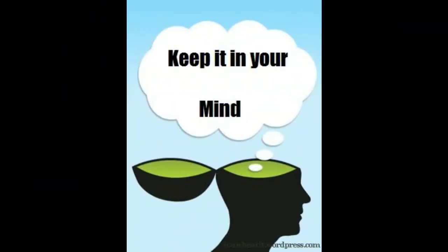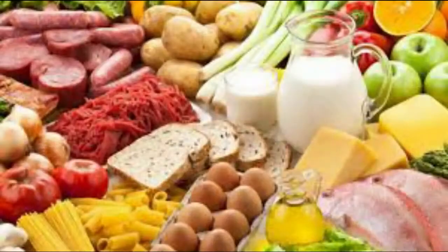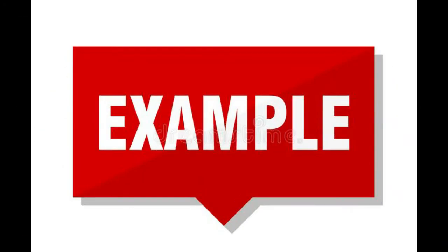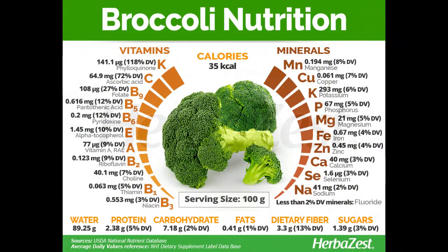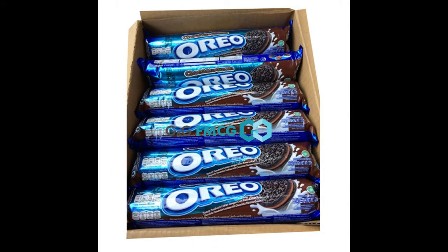The next thing you should keep in your mind, whenever you go for shopping, is to pick up only single ingredient foods, because these are usually low calorie foods, which can fill your stomach without exceeding your calorie count requirement. This can be very well explained with the help of an example. Just compare the calorie count of one single Oreo with the calorie count of some vegetable like broccoli.